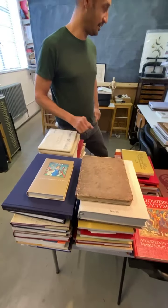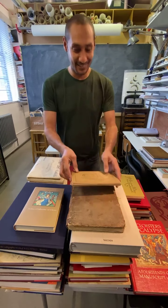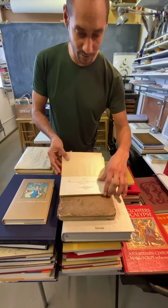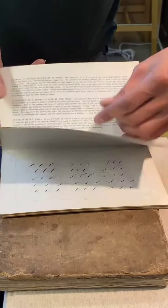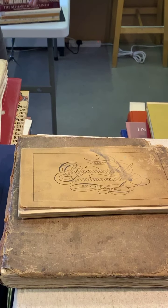Oh, I'm a bit tired. And then we have some facsimiles. This is a really lovely facsimile. This is an original. It was $12 when it was sold. Some Zenarian study book. So yeah, there's a ton of stuff in here.